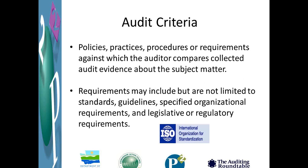All right, next. So audit criteria, that's the policies, practices, procedures, or requirements against which the auditor or auditing team compares the collected audit evidence about the subject matter. So these requirements could be, but certainly aren't limited to, standards such as the ISO standards, guidelines, GRI and other guidelines that are out there, industry guidelines, ones that are pertinent to the federal sector, including executive orders and the specific goals and standards and requirements set within those executive orders. What's your audit criteria? What is it that you're using to compare the organization's EMS with? Critical to get that clear up front, both for you and the audit team side, and also for the entity that you're going to be auditing. Okay, next.